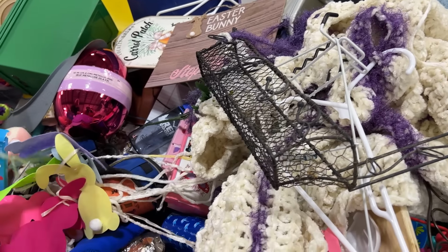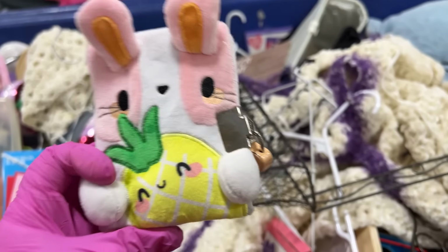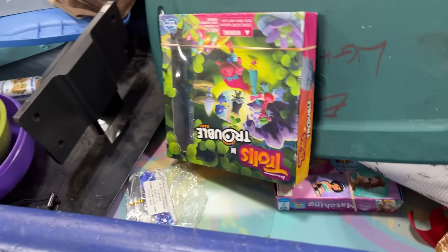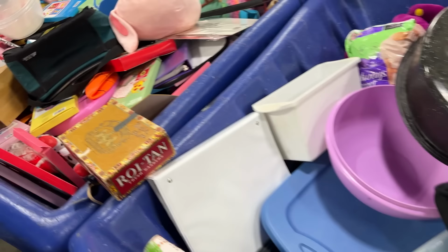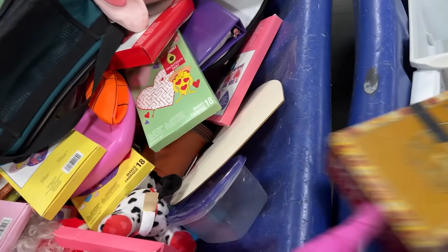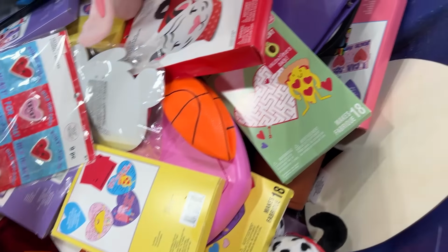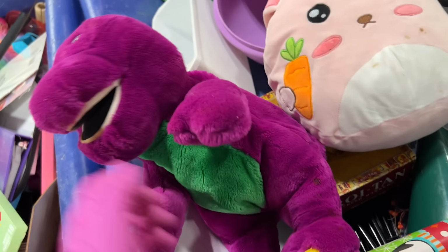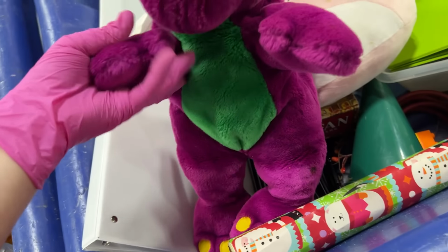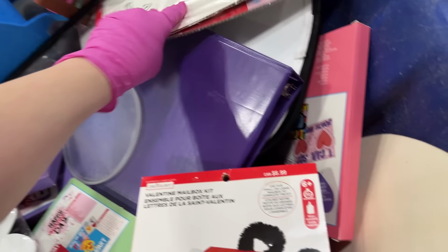Another Easter egg. Giant Easter egg. Oh, little diary. We haven't looked through here yet, so take a gander. Oh, we have Valentine's Day stuff. Okay. Old Santa missing a foot. Not a Squishmallow. Here's Barbie. He's a talking Barney. He's really got stained up. He's a stained up Barney mailbox.